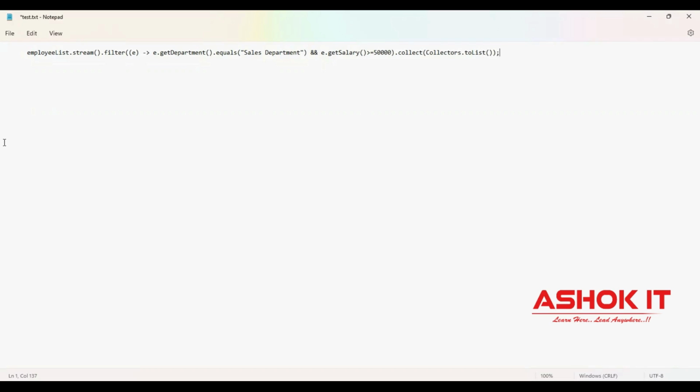What is it going to return? It would return a list of employees. Okay. Can you explain that code? So what I'm doing is using a filter method which accepts a predicate. I'm passing my condition to the filter method. So it's going to filter from the employee list whoever matches this condition, and I am collecting that and presenting it in a list form. So it would return me a list of employees which match this condition.